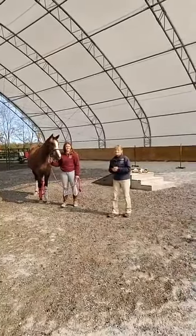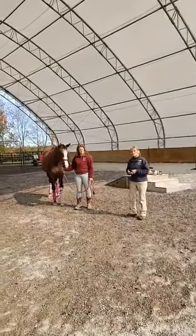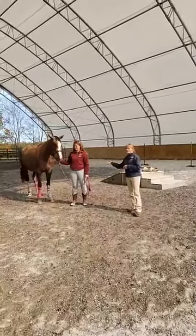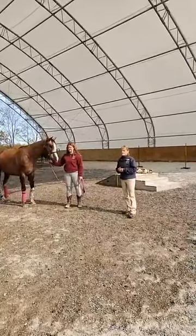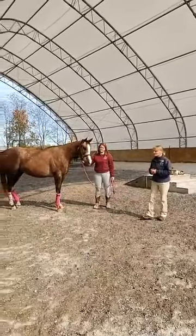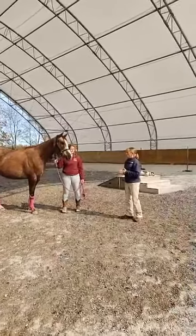So when horses come here, they all get examined by a veterinarian. They all go through rehabilitation if they need it, and then go into our training program and eventually get adopted. So it's a fairly complex process, and horses don't live here for the rest of their lives. They eventually all get adopted.